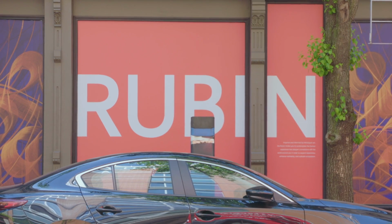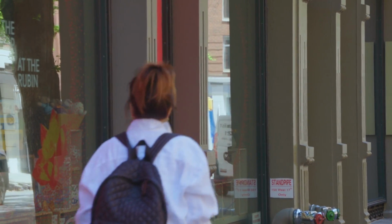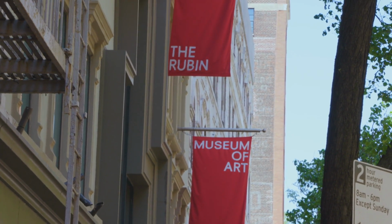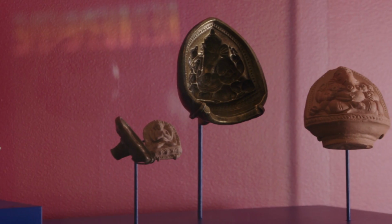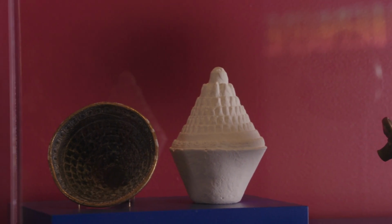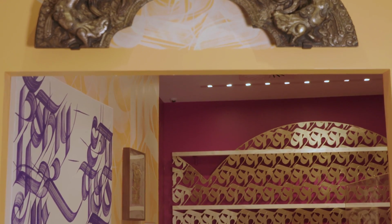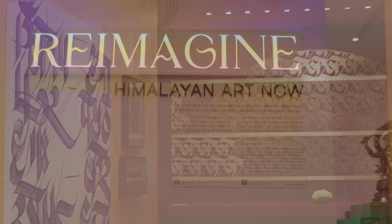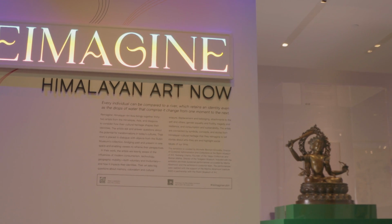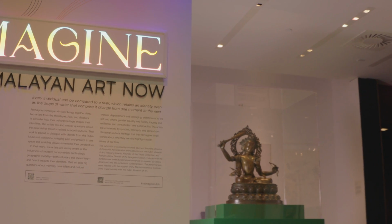For 20 years, the Rubin Museum in New York City has been a beacon for admirers of Asian Himalayan art. Since its founding in 2004 to showcase the prized art collection of Donald and Shelley Rubin, the museum has shone a light on nearly 4,000 art objects that span 1,500 years of history. Its current exhibit, Reimagine Himalayan Art Now, includes the works of more than 30 contemporary artists, many from the Himalayan region and others inspired by its art and culture.